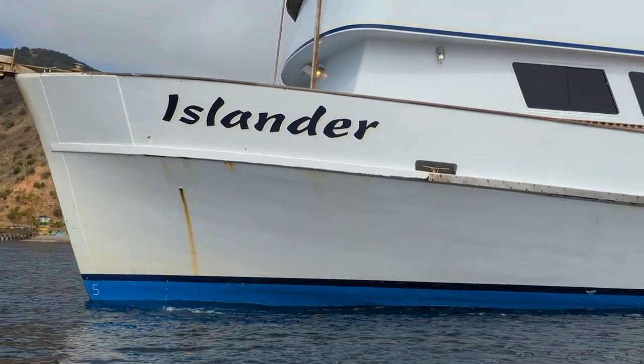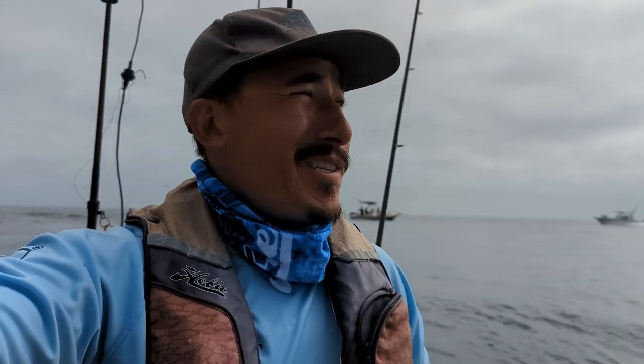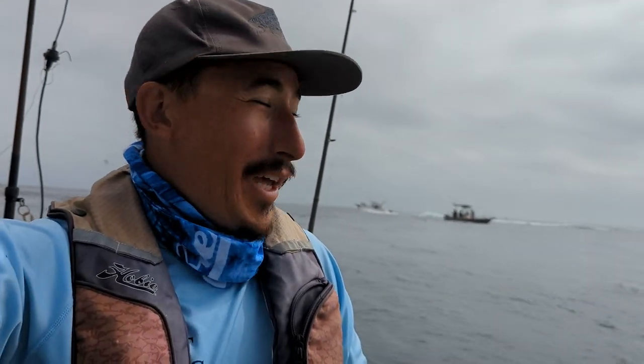Well, hello again. It is day two of our Islander Mothership trip, and we're at Catalina Island. We're actually fishing both the local islands here off of California, closest to San Diego, and we're greeted by flat calm weather again. So really hot, like I said, beautiful weather. Look how flat it is right here. And we're gonna get after it.